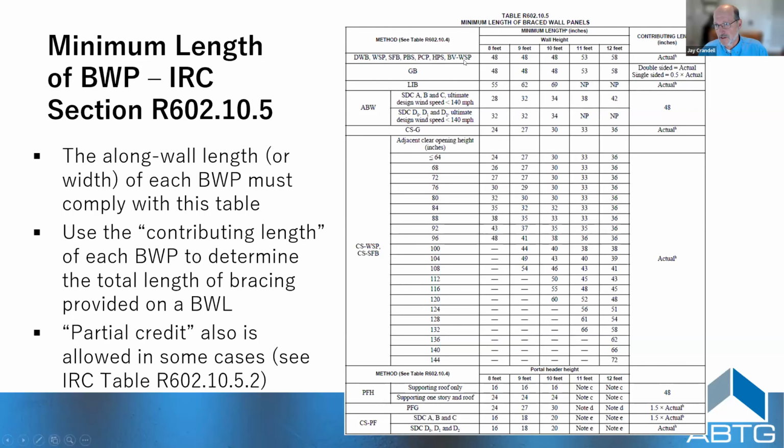Your brick veneer bracing method, which needs to be used in higher seismic areas if you have brick veneer, requires heftier wood structural panel fastening and anchoring. But if you're using any one of those, each bracing segment that you count toward the required bracing amount you calculated has to meet these minimum lengths along the wall, or width of wall segment, to be counted. If it doesn't, unfortunately, you can't count it.